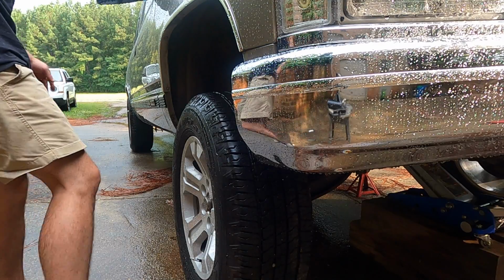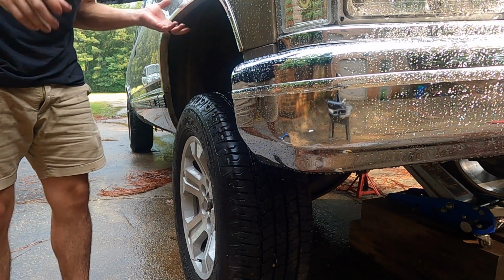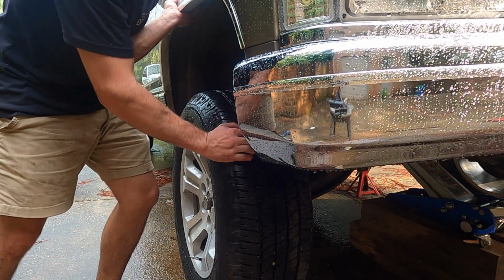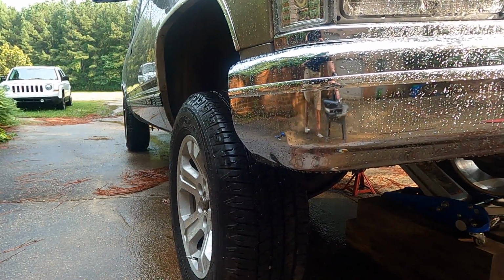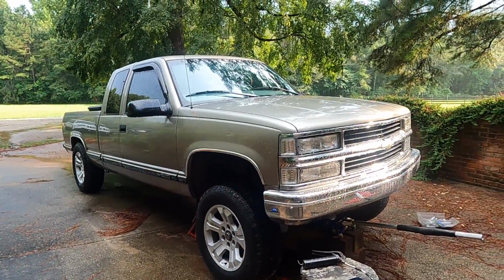All right, we're all done. It's been a nightmare just with the rain and everything, but I gotta lift this up again because my jack is maxed. But as you can see, she's solid as a rock now. So that is all we needed right there. Thankfully, that should cure everything. We're about to drop her down and go for a spin, see how it drops.